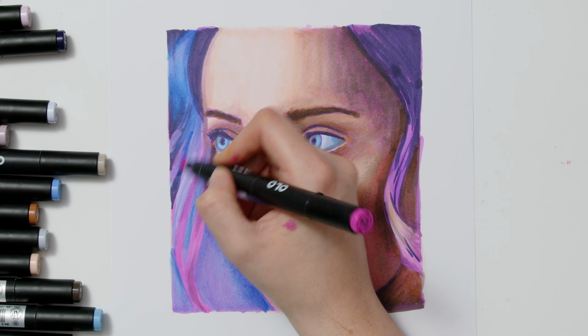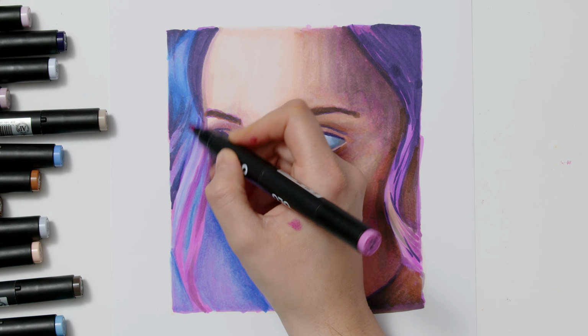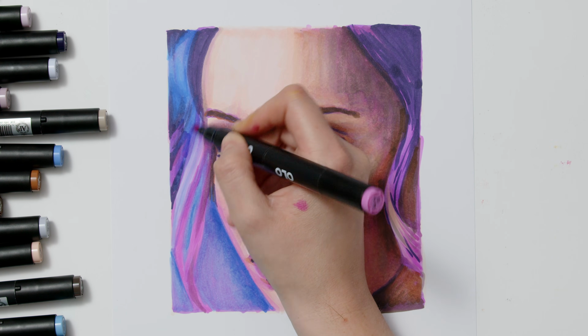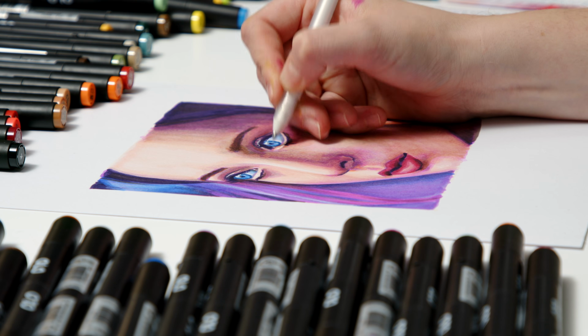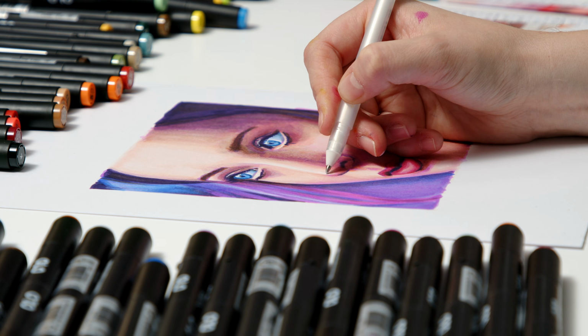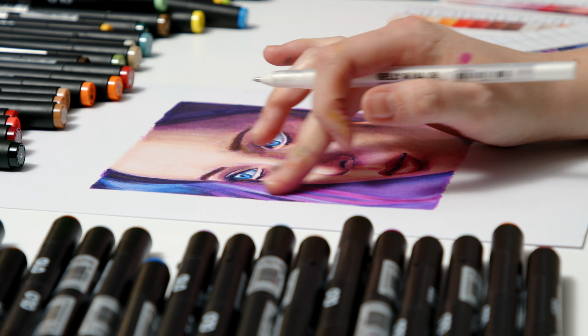And I hope that in watching this, you're also excited to try something new, whether it's alcohol markers like this or something completely different. And as I am adding the final touches to this page, I want to thank Kat for sharing so much of her process. Please check out her YouTube channel and see some more of her amazing art on Instagram.